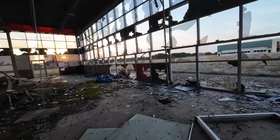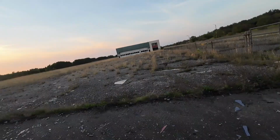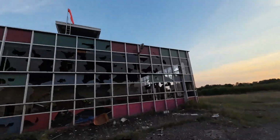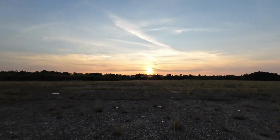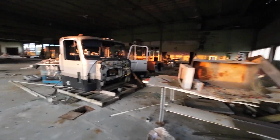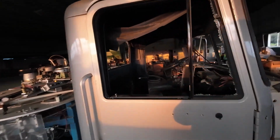All right, let's go check out the runway with what light we have left here. Step through. Still see the windsock up there. That's where we just were, up in the tower. So what we got here, some sort of hangar, repair facility, cab of an old truck. Super cool.